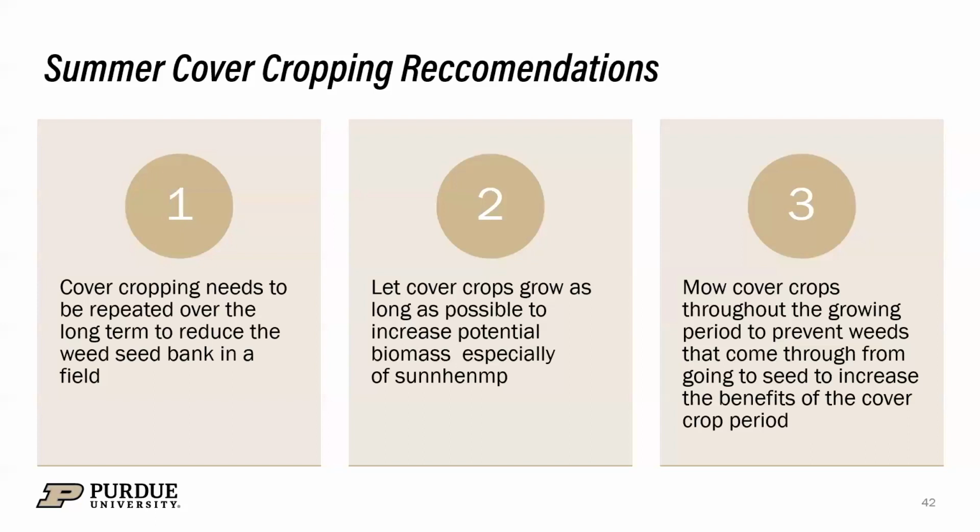Okay, so just some last recommendations. Cover cropping, you really need to repeat it over and long term if you want to use it as a way to deplete the weed seed bank, and then let them grow as long as possible to get the largest biomass potential that there is, again, for suppressing weeds. And again, if you really want it to be successful, if you have a high weed seed bank, then it can be really helpful to mow the cover crop throughout the season to prevent weeds that are coming up through that stand of cover crop from going to seed, and improving the use of those cover crops.